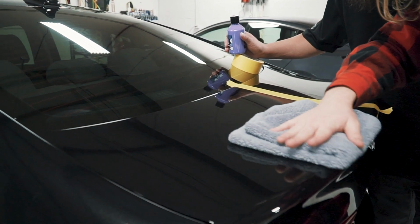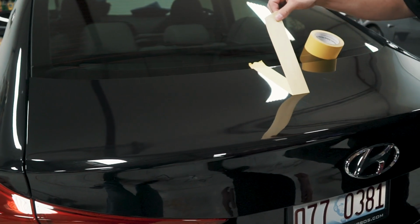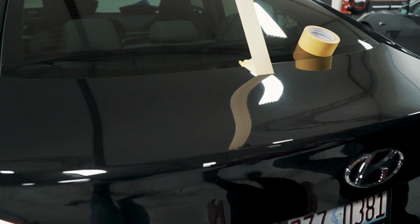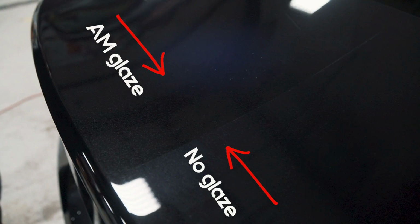Whether you use an iron remover, which will remove most of the iron particles, we did that and removed them, but we still had some other stuff on there, which might have been tar or other particulates. So we used the clay bar and it extracted all those particulates out of the paint surface, and now it's perfectly smooth, and that's what we want.